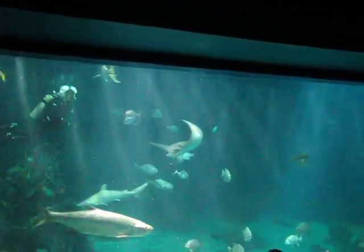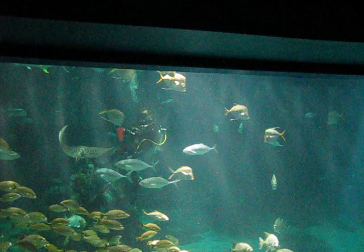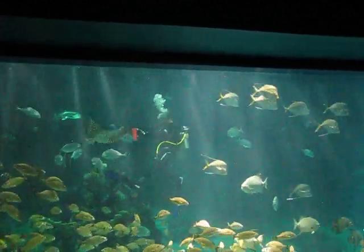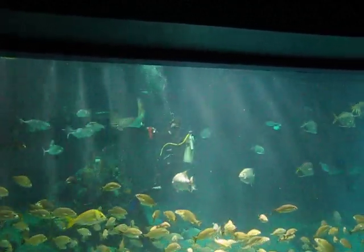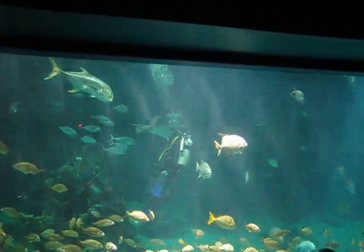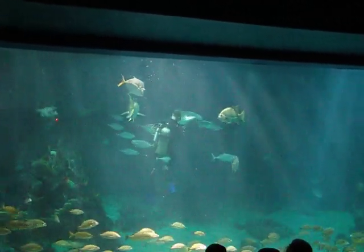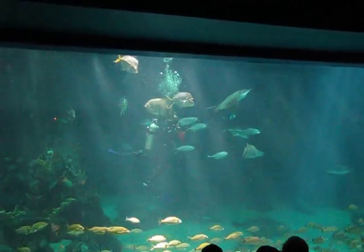They're fed about 3 times a week, which doesn't sound like a lot, but in the wild a shark might eat once a week, once every 3 weeks, or once every 3 months for a large shark. So that's actually keeping the sharks very, very well fed, which makes sure that they don't go looking for snacks among their friends and neighbors that are swimming with them in the environment.